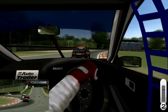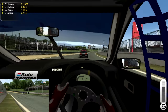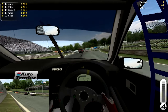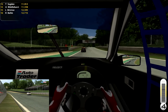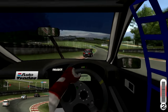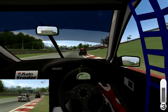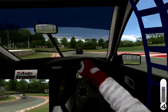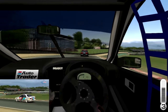Oh, bit late braking. Just a slight love tap in the back of the Primera, but nothing damaged. Short shifting to avoid any wheel spin. Again, that understeer is playing a part.